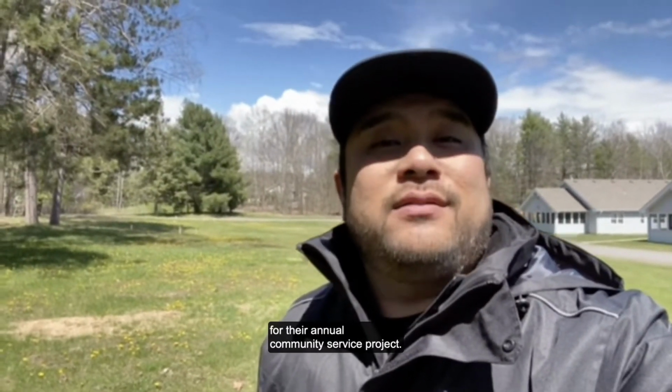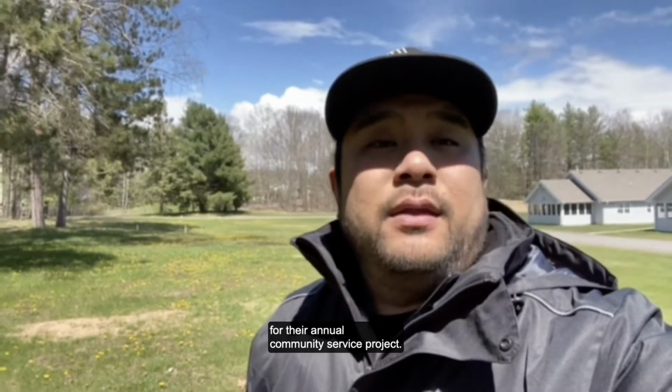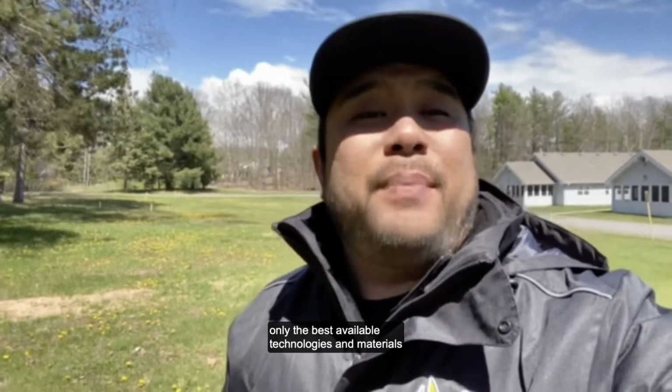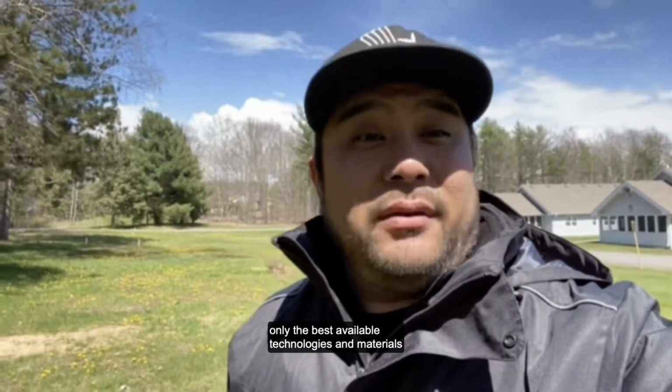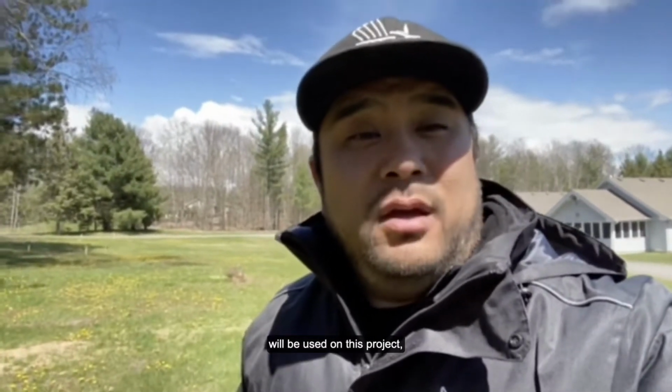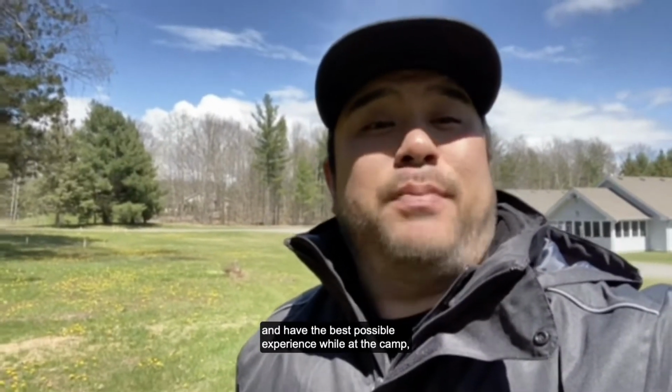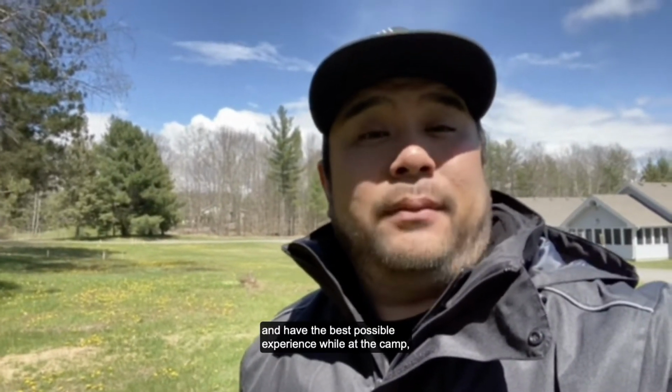CNIB Lake Joe is the very first Canadian organization to be selected by the Synthetic Turf Council for their annual community service project. Thanks to the expertise and dedication of our volunteers, only the best available technologies and materials will be used on this project to ensure that the users remain safe and have the best possible experience while at the camp.